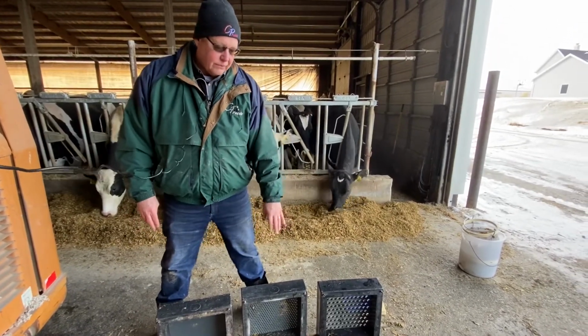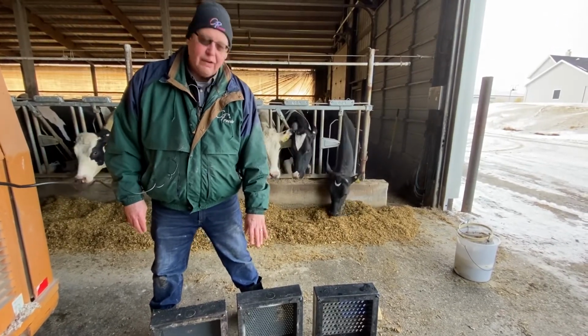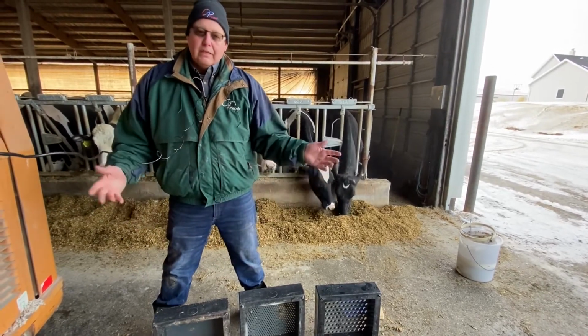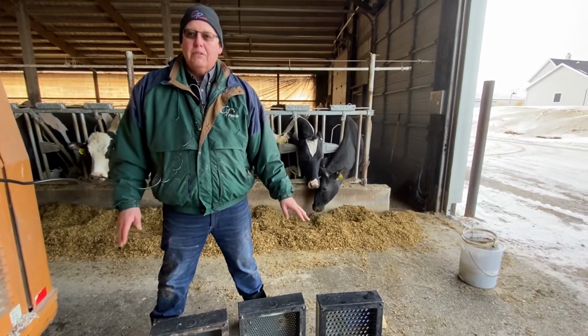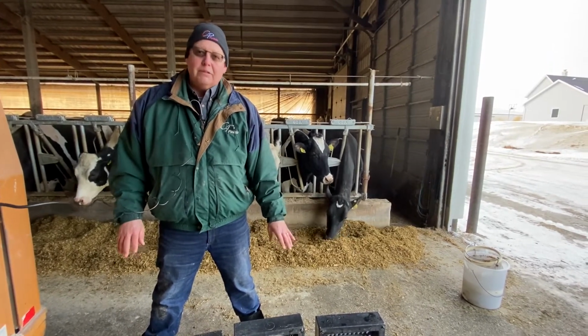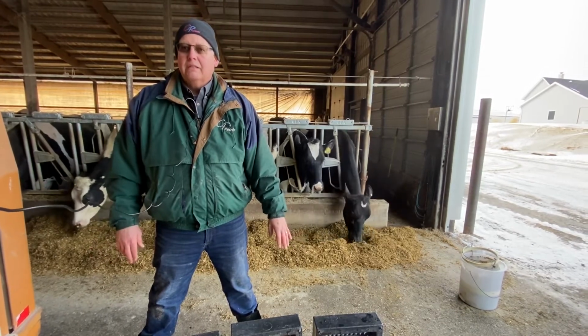We actually had 14% on the top and 55% in the middle and 31% in the bottom screen. So, in this case, there's plenty of fiber, and it makes sense why we see real consistent manure, and maybe the pies are actually stacking up a little bit, and maybe there's an opportunity to feed a little bit more corn and get a little bit more milk.